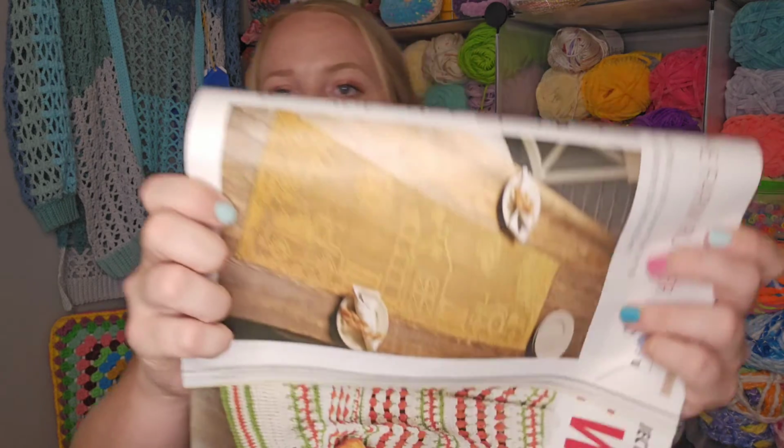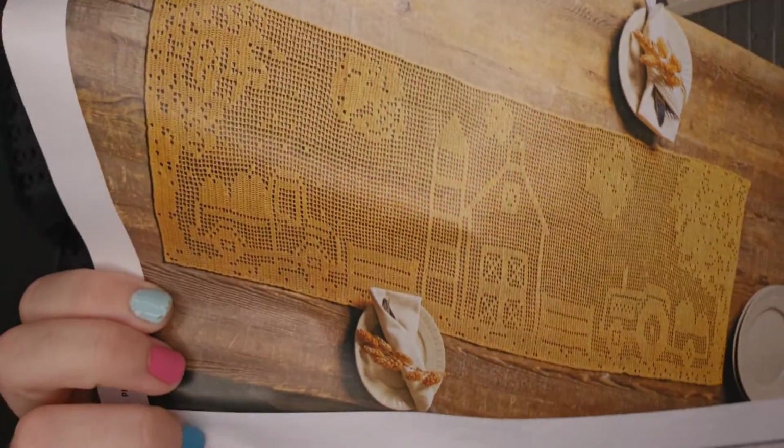Okay, so this is called Fall on the Farm Runner, and it is by Joyce Geisler. It's a filet crochet pattern. It says, practice filet crochet with this fun fall runner that brings up memories of visiting a favorite fall festival farm. So I think that this would just be great for entering in the fair. So there is that.